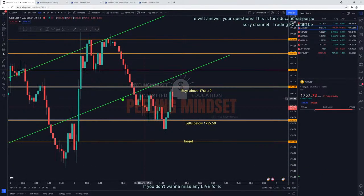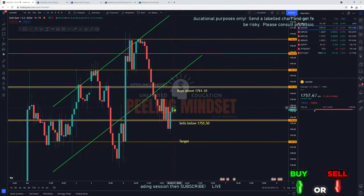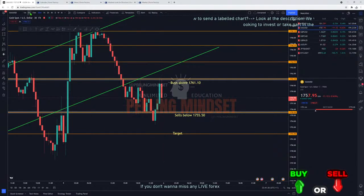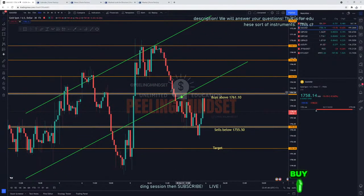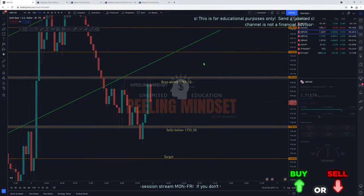Right, gold is rangy, super rangy. The 1 hour candle is rejecting the top at this point in time, rejecting 1761.10. More than likely, the candle is breaking low. Could be a sign of a sell. So taking a sell right in the middle of the range maybe is not a good idea. Kind of waiting to see what the market is going to show us. So what's going to happen next? Until then, we are waiting.